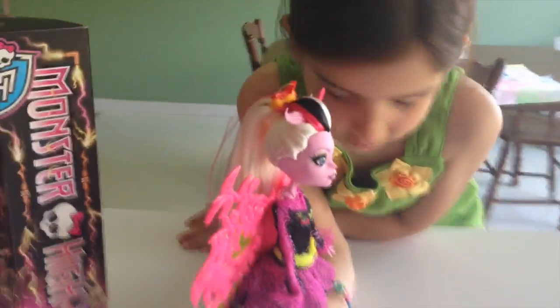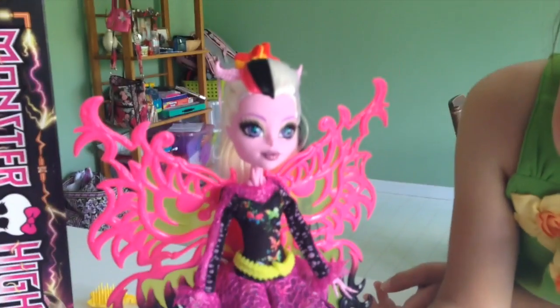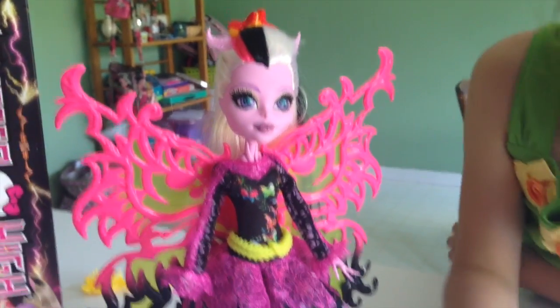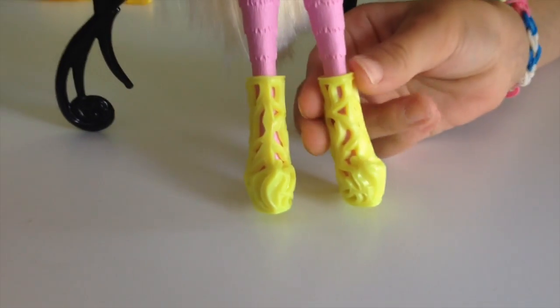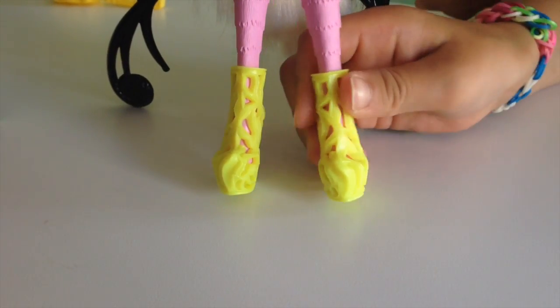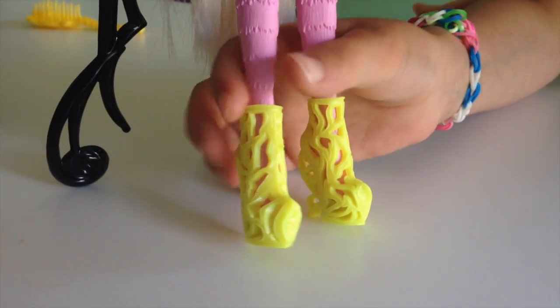So here's Bonita. And if you're wondering about the femur part, a femur is a kind of bone, just so you know. So I'm going to start down here and work my way up. So her shoes, they're like these yellow shoes, and they're all yellow, and they have all different kinds of curls around them.